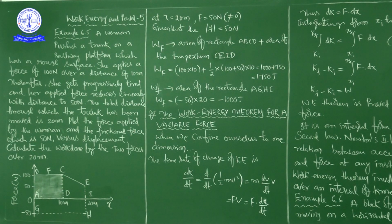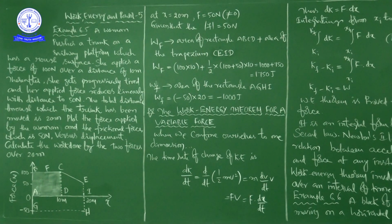She gets progressively tired, and her applied force reduces linearly with distance to 50 newtons. So again he is talking about the force with respect to the distance. The total distance through which the trunk has been moved is 20 meters.